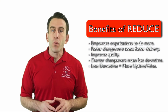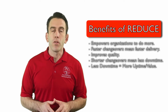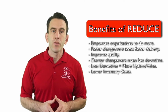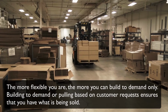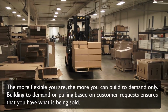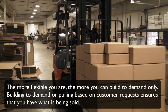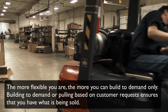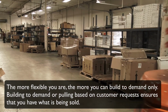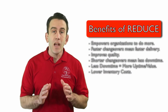Another benefit of quick changeover with reduce is that the methodology helps lower inventory costs. The more flexible you are, the more you can build to demand only. Building to demand, or pulling based on customer requests, ensures that you have what is being sold. This also means that storage space is reduced and work areas are cleaner and safer.